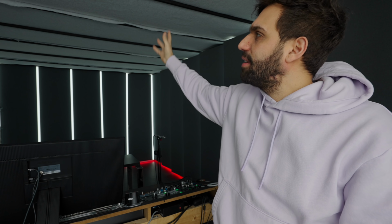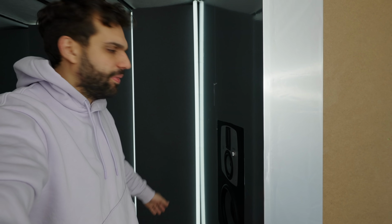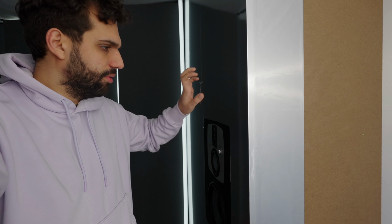The ceiling is 30 centimeters. We didn't have more space. I would have loved to make it 30 plus. And the last cover is still missing. There needs to be a finish to make it look smooth. Probably wood with a specialized amount of holes in it to make it also diffuse a little, because everything else is just absorption. And here at the very front, the speakers are built into the wall.